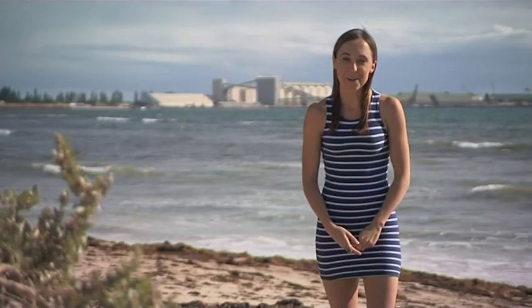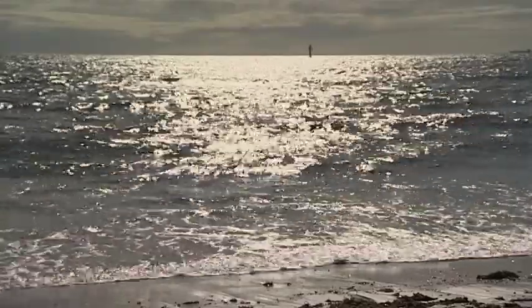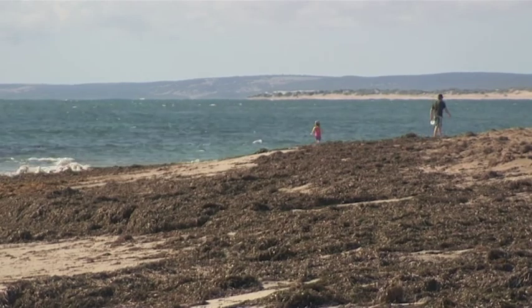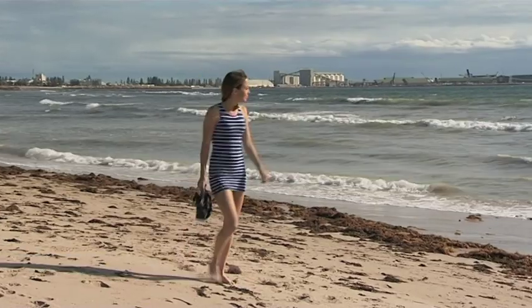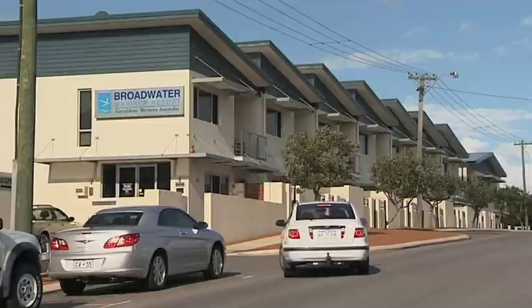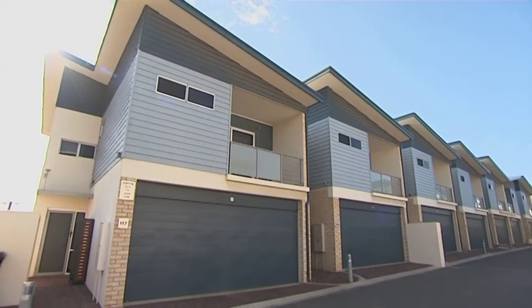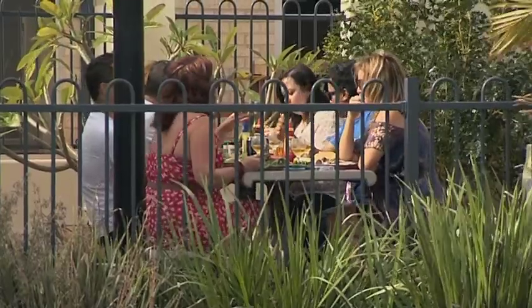Well, we all love going on weekend escapes, but next time, instead of heading south, why don't you head north to WA's Sunshine City, Geraldton. Geraldton is best known for the sun, sand, surf and a great range of outdoor activities. And after a busy day of snorkeling or even just lazing on the beach, I found the perfect place to relax. This is the Broadwater Mariner Resort, everything you could want for your next holiday escape. It's the perfect place to take the family and enjoy everything that Geraldton has to offer.